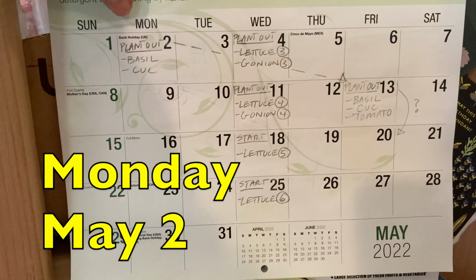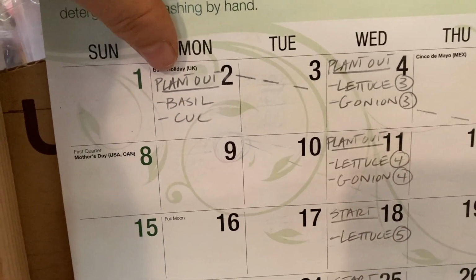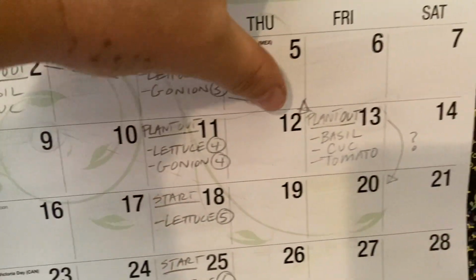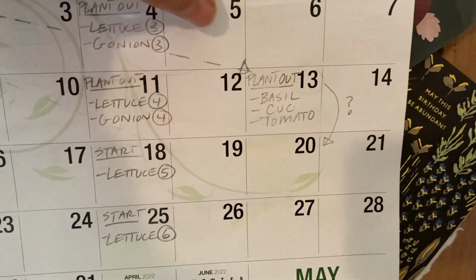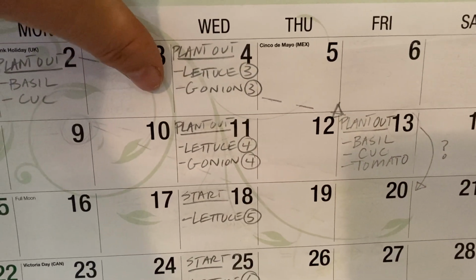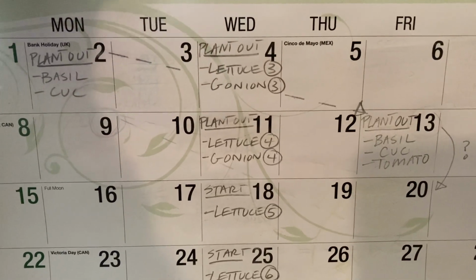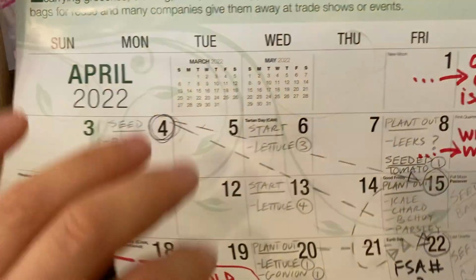This is May, and it says plant out basil and cucumbers, but I changed the start date on those, so I'll be planting those out maybe the 13th or the 20th, depending on weather. So mostly this is just planting out lettuce and green onions the next couple of weeks that I've already got started and sitting out on the greenhouse tables.